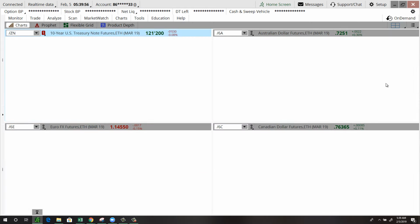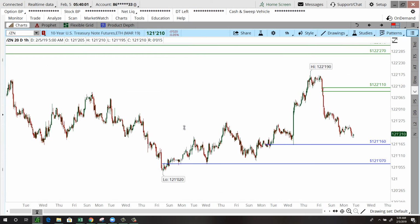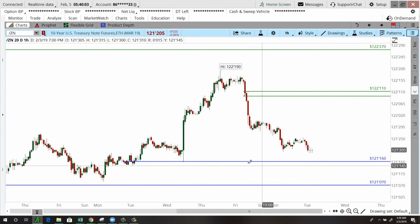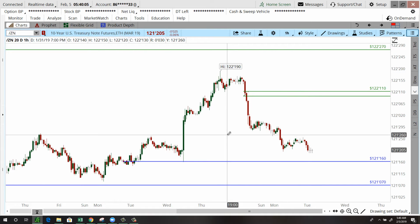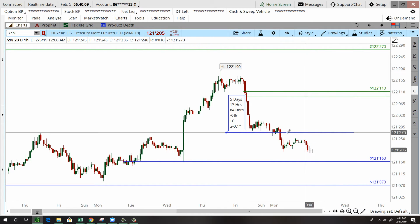Moving over to bonds and our currency markets. So in bonds, I know a number of you took the bond breakdown, so great job on the bond short. We had a breakdown trade below this area here, and so a number of people got in on that one, and it's moved down nicely.